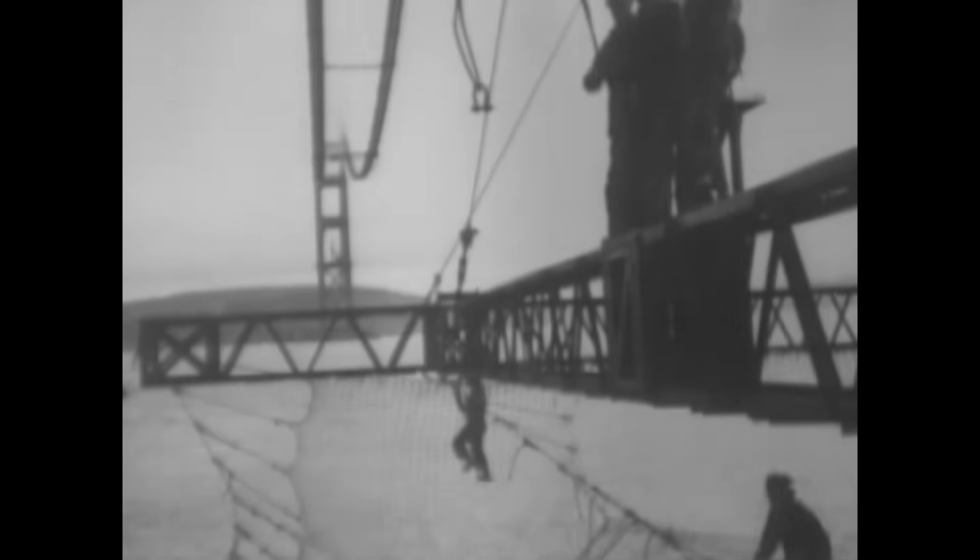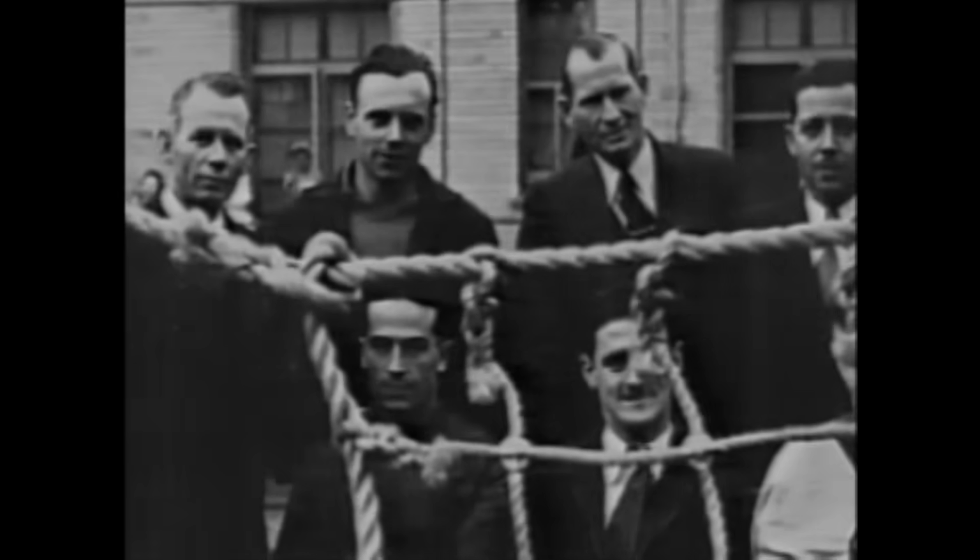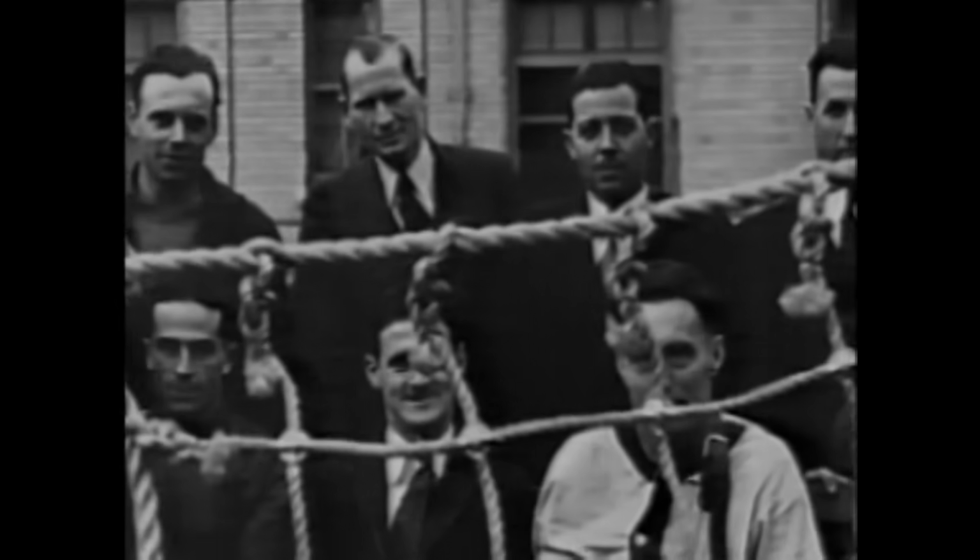After 12 weeks frozen in traction, Zampa had to learn to walk again like an infant taking his first tentative steps. His miraculous survival attracted the attention of the tabloids. They suggested a name for Zampa and all the workers saved by the net. They officially became known as the Halfway to Hell Club.